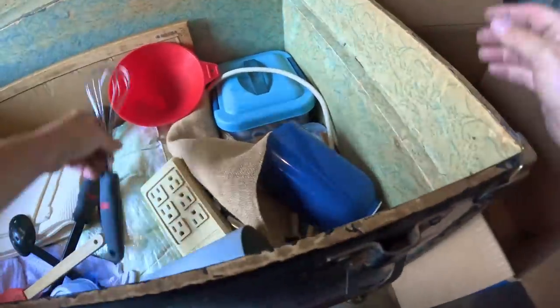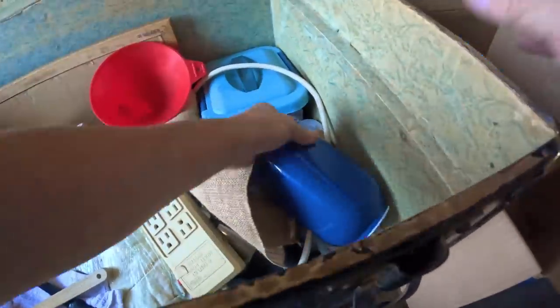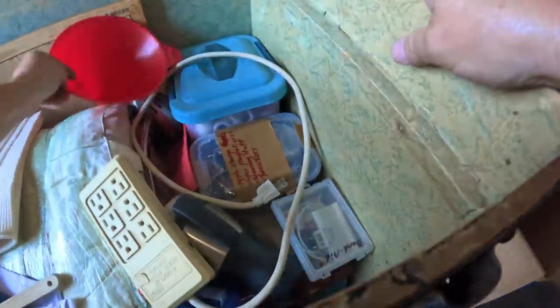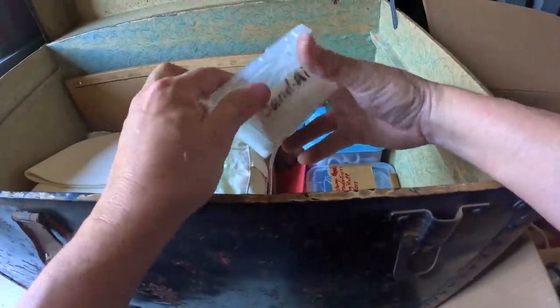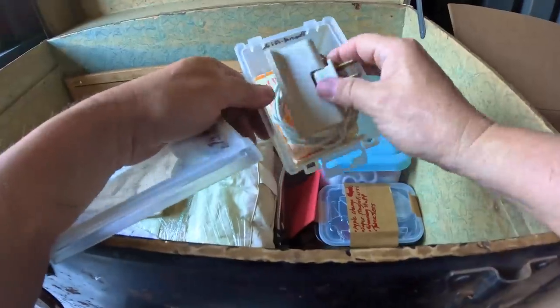This is how we do it. This is the best way to go through stuff. You just transfer. Okay, transfer. Nice funnel. Thermometer in there, it's nothing good. Band-aids, it says. It's power cords.